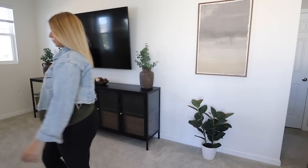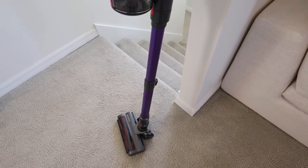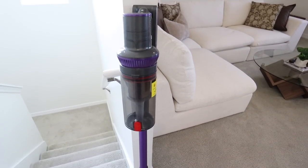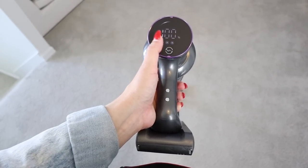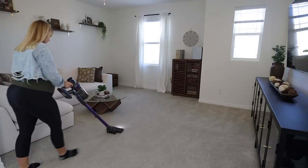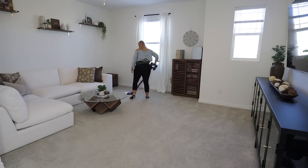I'm not acting crazy. It's officially happened. I am in my cordless vacuum era. I've been waiting for this moment for so long. It's actually a Dyson dupe. It has the touchscreen. It comes with all the same attachments as the Dyson. It's so lightweight, so easy to maneuver and use. I can't say enough good things about it.